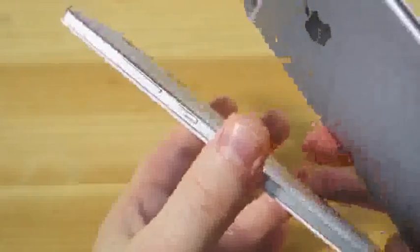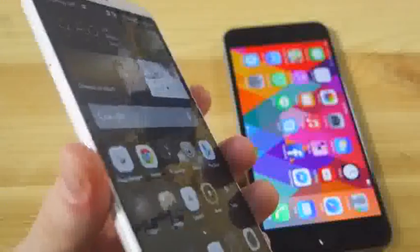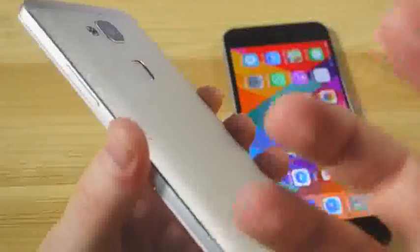Let's look at the build quality for a second. They're both unibody aluminium designs. Over here in the Apple we have a thin, 7.1 millimeters, which is reasonably thin, whereas the Huawei is a little bit thicker at 7.9, but it is contoured. It gets a little bit thicker there in the middle, whereas with Apple it's more squarish, apart from, of course, these beautifully crafted rounded edges that we see here.